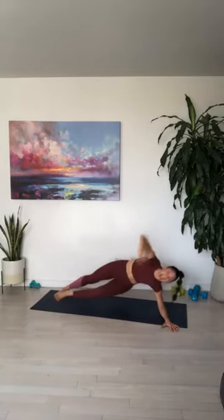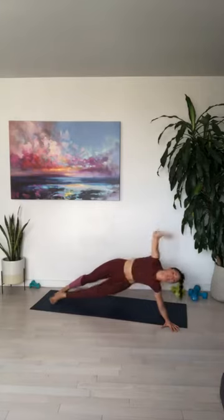You pull and tap, looks like this. So make sure you're picking up your leg as close to the floor. Where do you feel this?